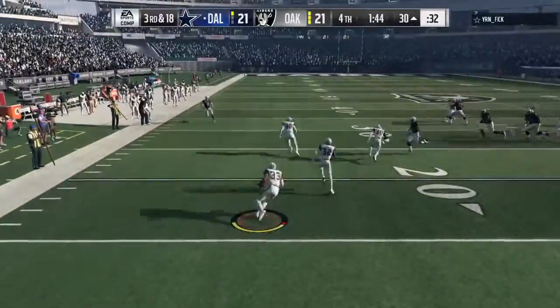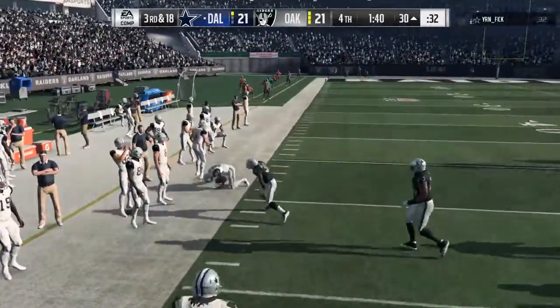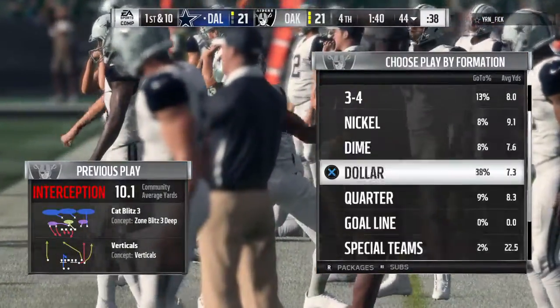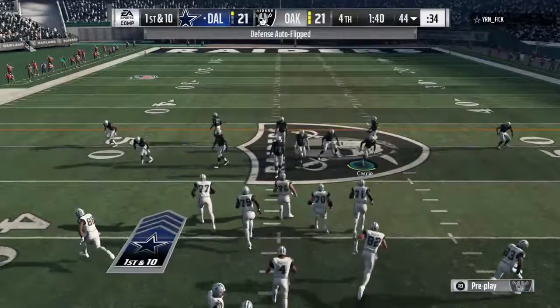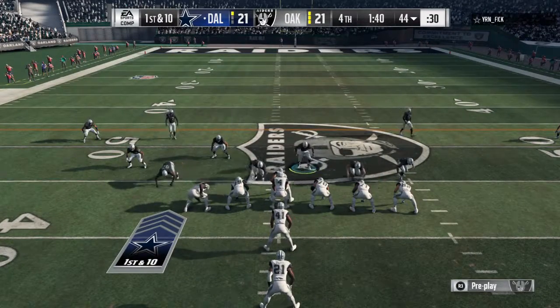And this is going to be intercepted. Chidobe Awuzie with a pick. And a great return as he takes us up just shy of the 45. Well, I get what he was trying to do. He was moving to his right and trying to shift the coverage, but instead he shifted the coverage also to the right and threw right into it for an interception.